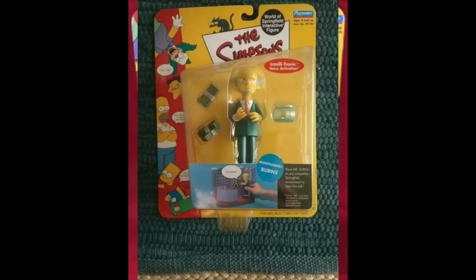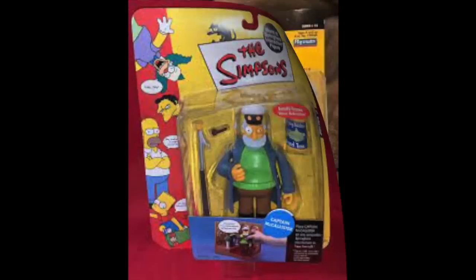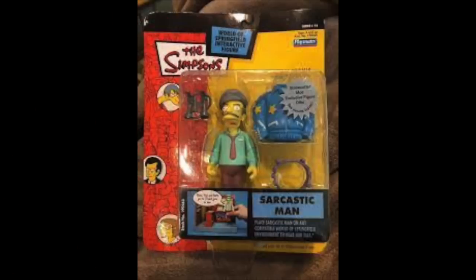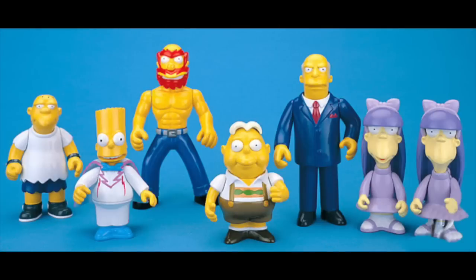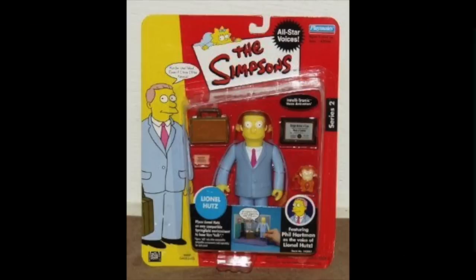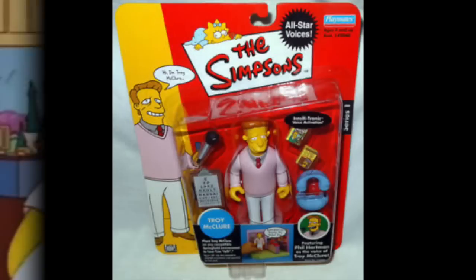So you had secondary characters, you had tertiary characters, and you had fourth or fifth tier characters who didn't even actually have a name on the series, i.e. Sarcastic Man. Did he ever get a name? I don't know. And all the characters were virtually in scale to each other. There were two sizes, kids and adults. And you even had celebrity voiceover series where Phil Hartman got the voice.